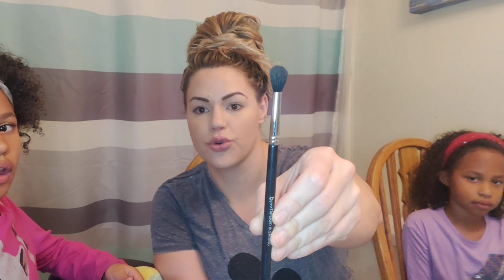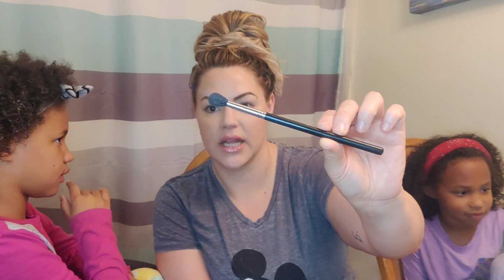So now Roslyn can start. Usually we start with a blending color first. So I'm going to give you a blender brush. This is one of my favorite ones. It's from Amazon. This is a crease blending brush. This is from B Pro, and it's called a tapered blending brush.